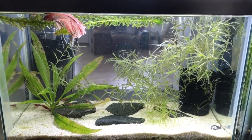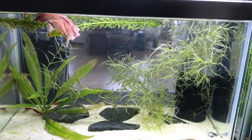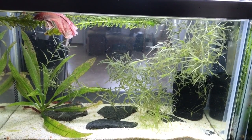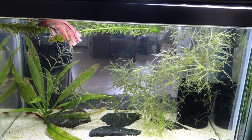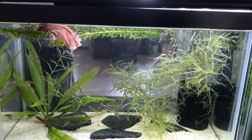He still has an amazing appetite. I do have to use tweezers to feed him, but he still has an incredible appetite. He still does move around the tank, but he does tend to stay in the plants on the top, which is why I've put those there, so that he can sort of lie over them. That's what he tends to do.